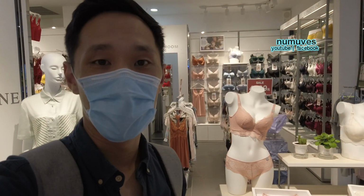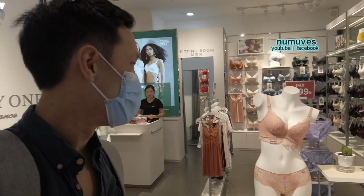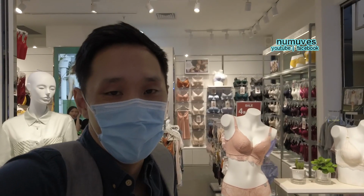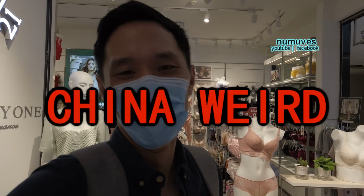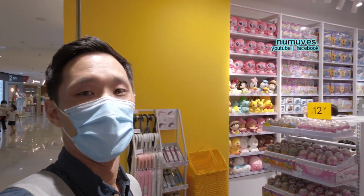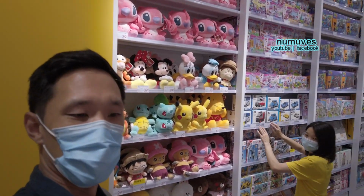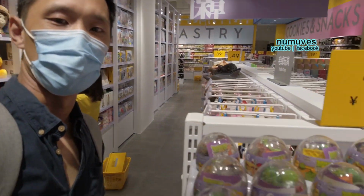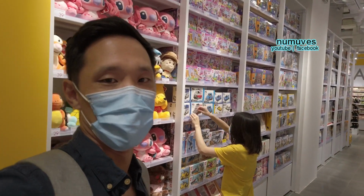Communist China is very weird. They're selling these clothes that I've never seen before. Like that? Only in China, I guess. Here's another store in Communist China. Look at that. Wow, lots of interesting things. I don't even know what they are. This is China. It's weird.